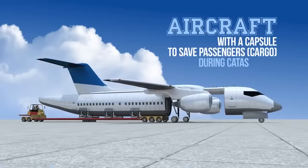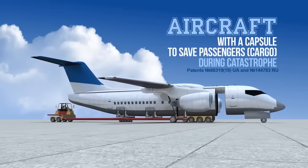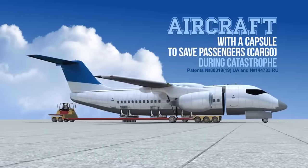Someone invented an airplane that would have the ability to detach and parachute safely to the ground in the event of an emergency.